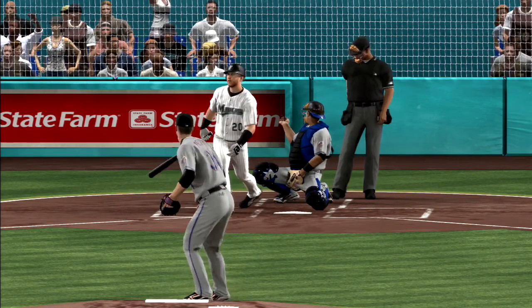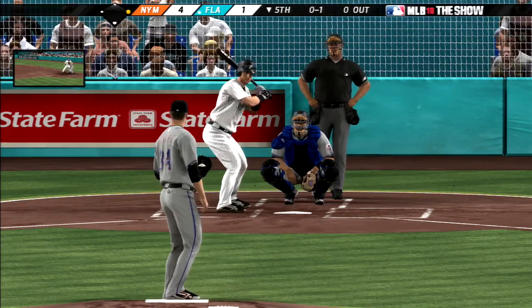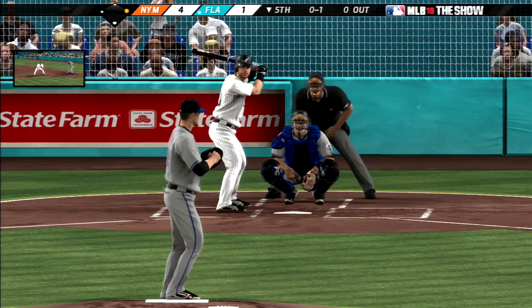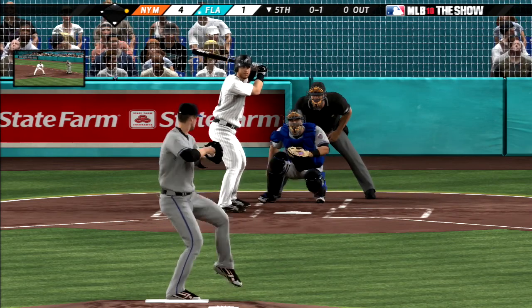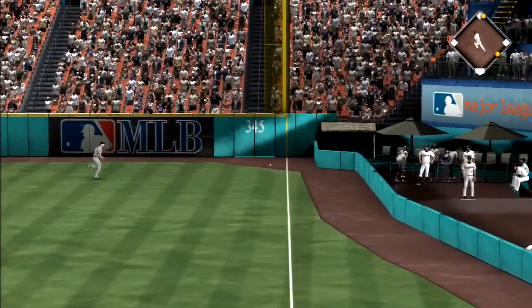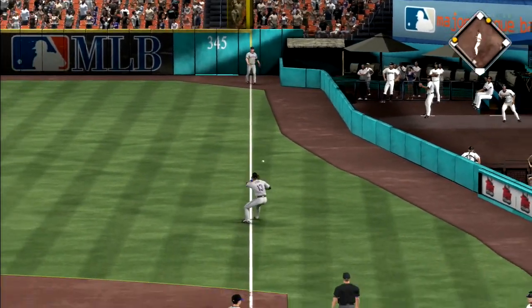Now a swing, and he just fouls this one away. Comes set, now the pitch. Swing and a ball yanked down the right field line. And no shot for Francoeur. This is a fair ball heading for the corner.